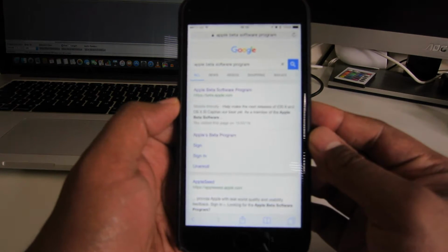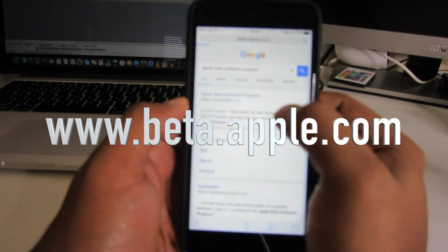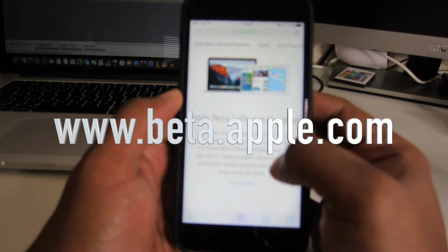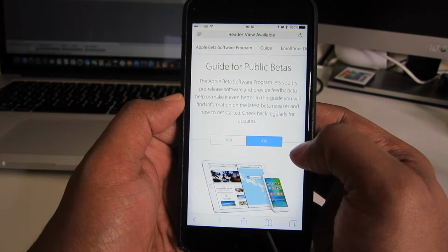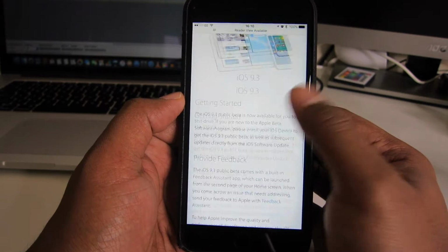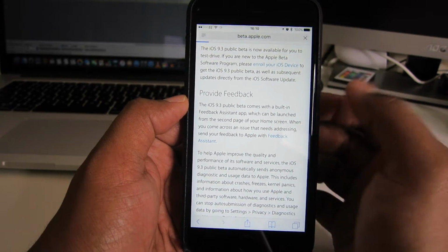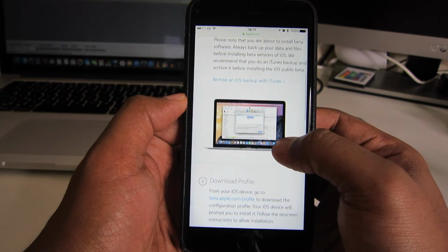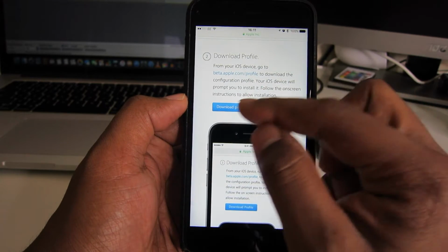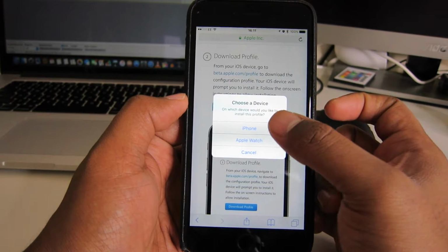ability to test 9.3. To get the beta version of 9.3 onto your phone, head over to beta.apple.com and then select get started. Here choose iOS and enroll your iOS device. Click on that. I would recommend you take a backup of your phone before you get started. Download the profile, and once the profile is downloaded, it'll ask you to install it on your phone.